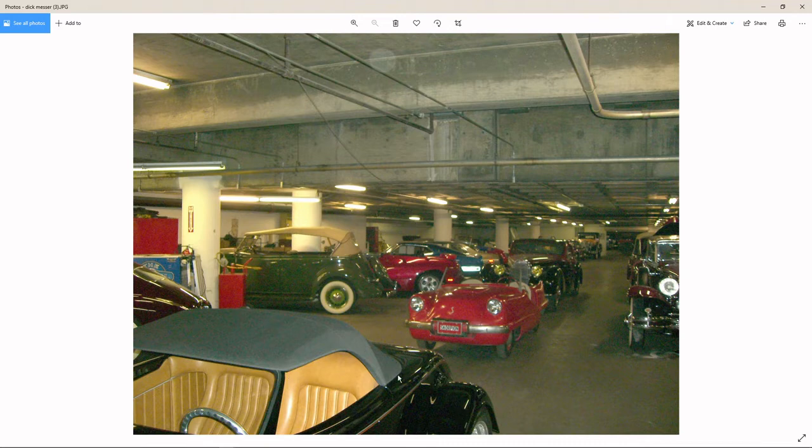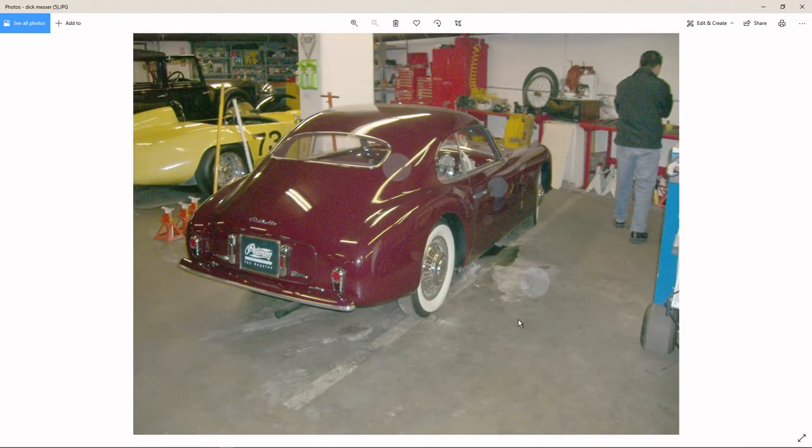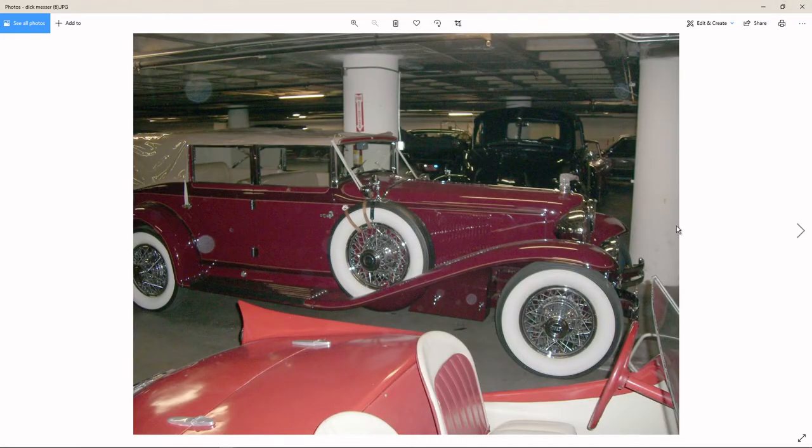I feel like this is the back end of a Boyd Coddington hot rod. This says Scorpion. This looks like an Eastern Bloc vehicle or maybe a kit car of some sort. It's just so small. This says Giulietta, I think, so that might be an Alfa Romeo. But what would that be? This has a crystal thing on it.